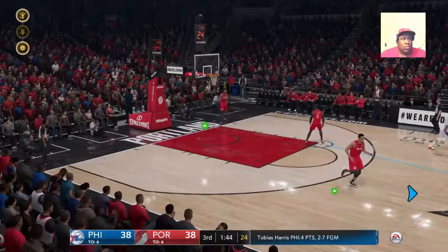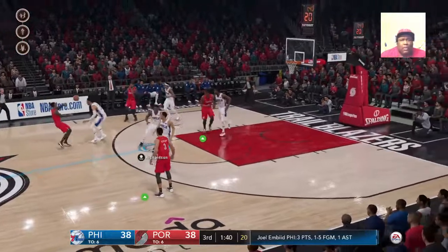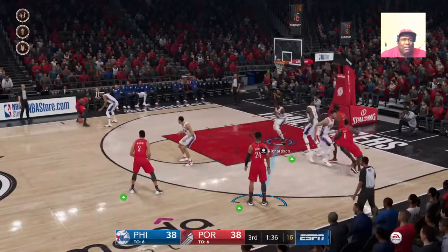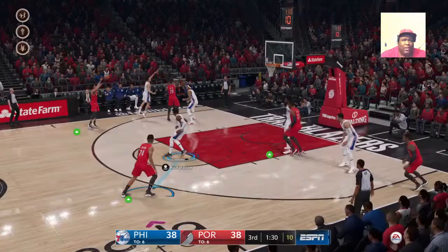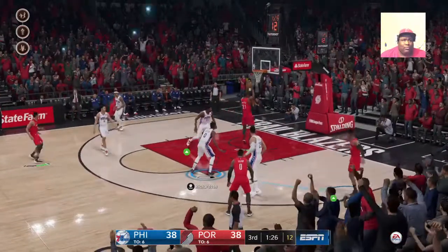That's lunch pail business right there. Don't worry about the no call. Keep powering through. Lillard to Anthony. To McCollum. Going to launch. Beyond the arc. Misfires. It's no good.